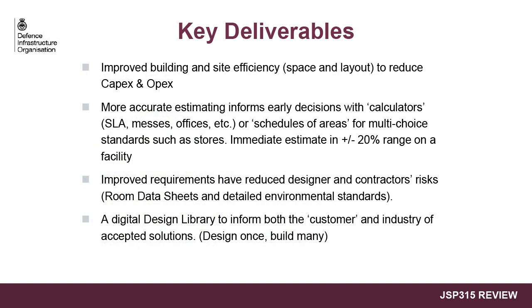Key deliverables 2. The 4 key deliverables of the review are as follows. First, to improve the building and site efficiency to reduce both capital and operational expenditure. Although land value is not normally considered in MOD projects, optimising land use reduces costs. The standards include a range of requirements to increase land efficiency that has little impact on the functional space within the buildings. This specifies, for example, densities of SFA, or that SLA blocks should generally be 4 or 5 stories, or that external local energy centres should be used to serve several buildings instead of locating a plant room in every building.